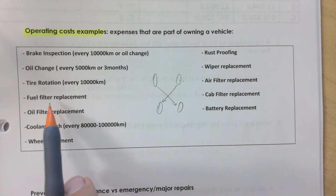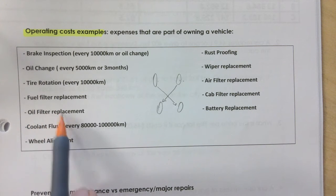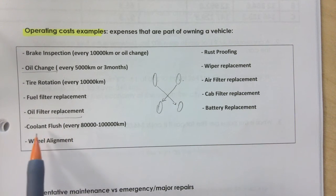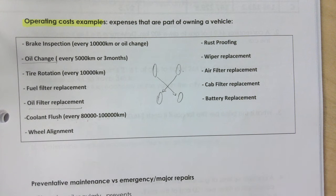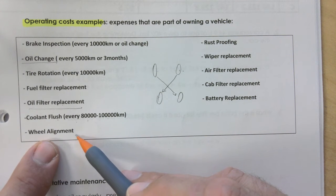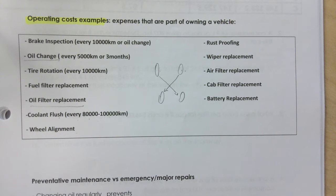Fuel filter replacement is rare, but sometimes some gas stations do not have good gas and it clogs up the fuel filter. Oil filter replacement needs to be done every time you change the oil. Coolant flush every 80 to 100,000 kilometers. Wheel alignment, you would only want to do if you did any repairs to the front, like any components in the front steering, okay?